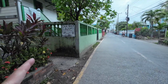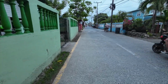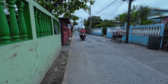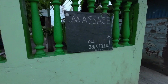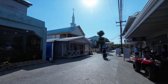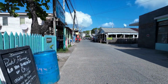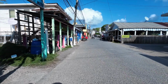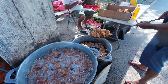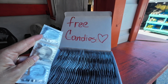Laundry. Cheap. Cheap laundry. I can get a massage. Another laundry up here. Now we know where the bells come from. Bonitas. Some chicharrones. So, everywhere we go, we can get these free candies.